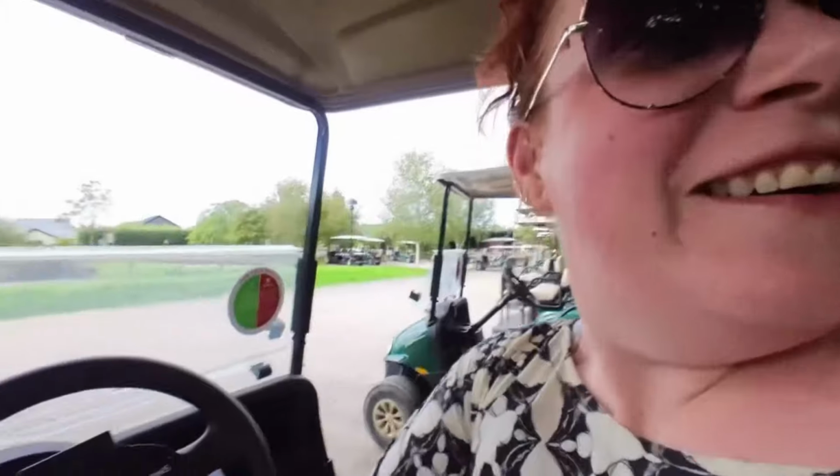I'm using my Insta 360 Go 3 little tiny camera, so I'm going to stick you behind me, and I'll fast forward this so that you get to see what it's like driving back to our lodge. That's what I keep on wanting to say, chalet, but no, it's a lodge. All right then, here we go.